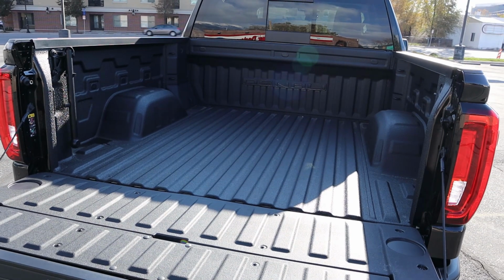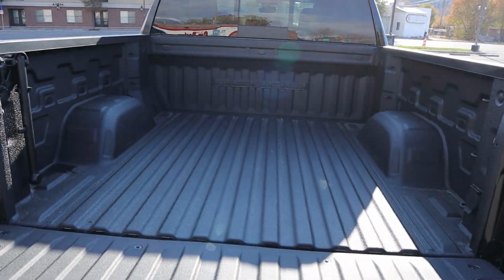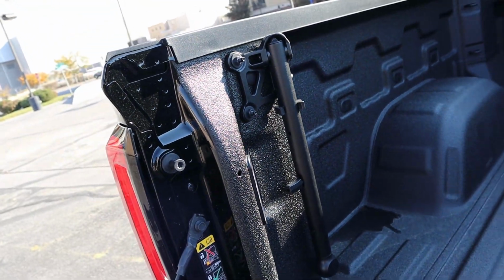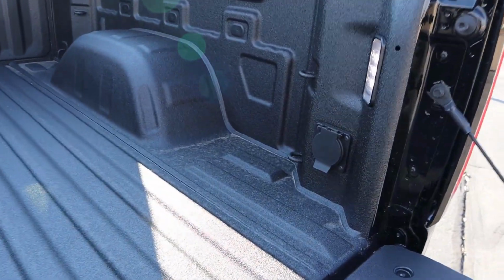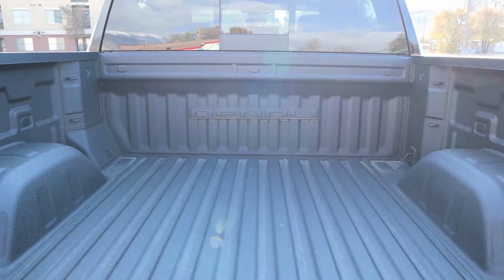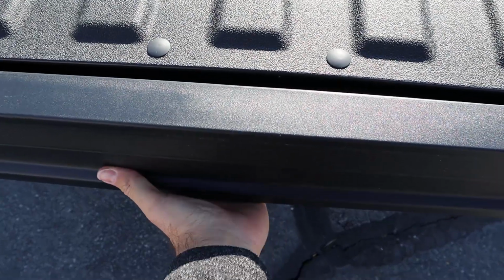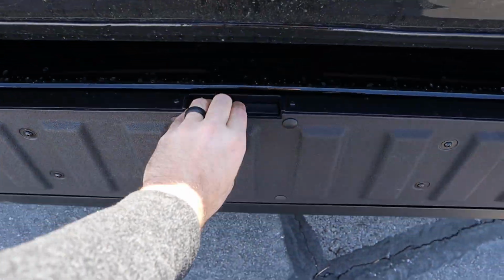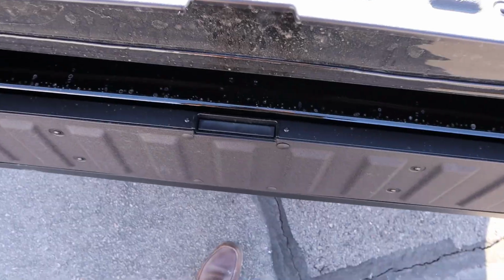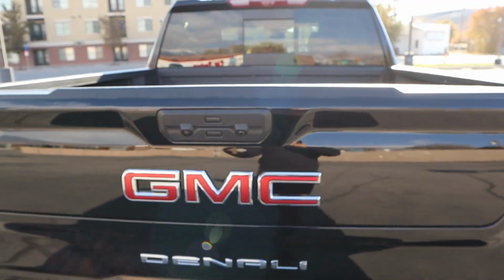Now we have a payload capacity of 1,456 pounds with this Denali, and then notice we do have the LED lights here, and then you've got a little grab handle which helps out with getting in, and then we do have a full power outlet here as well, and it says Denali there on the back. And then of course this one does have the multi-pro tailgate, which also doubles as a step, so pretty cool. Now getting the multi-pro back up does require some muscles, so you basically just do a big bicep curl and then you put it back into place.